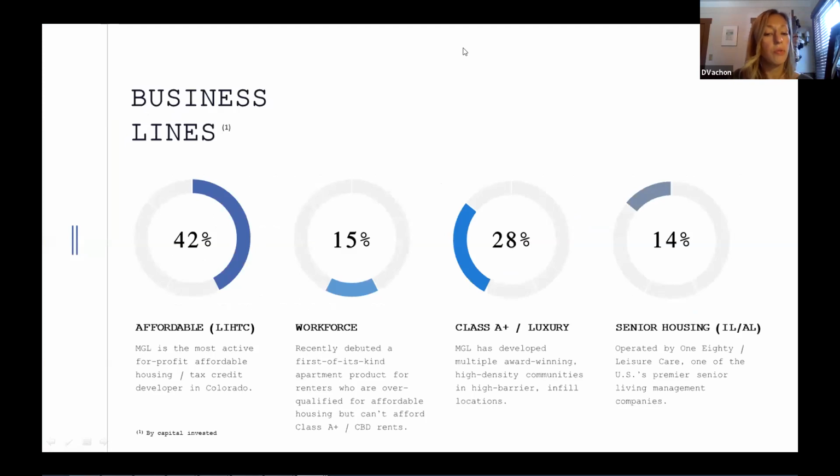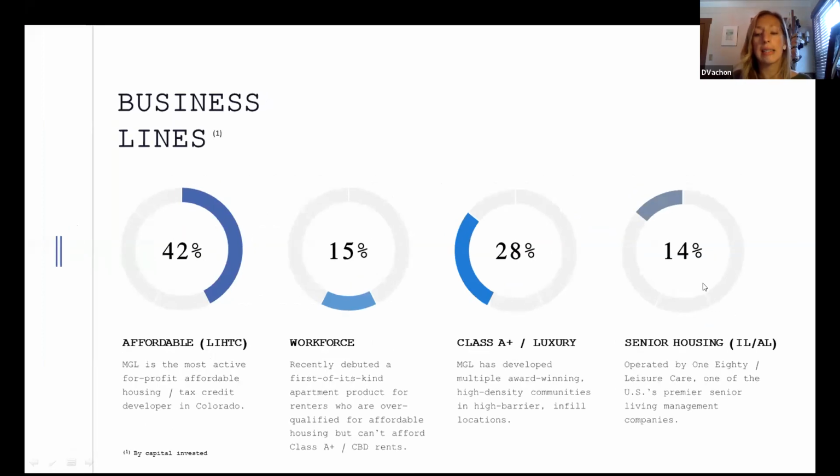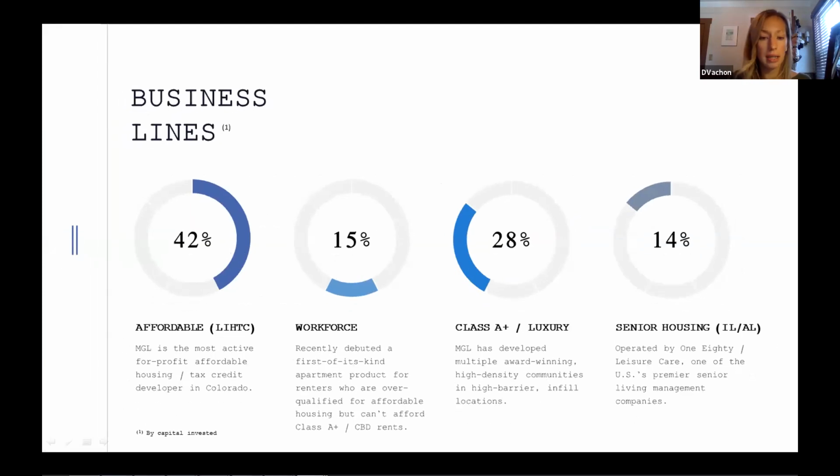Our work spans 4 different business lines: affordable housing, workforce housing, what you're touring today, Class A luxury, and senior housing, which includes independent living, assisted living, and memory care. Together, affordable housing and workforce housing make up the lion's share of our portfolio at about 57%. MGL is actually the largest for-profit affordable housing developer in the state of Colorado.